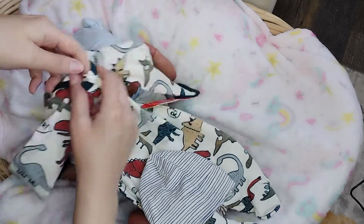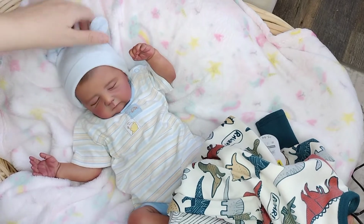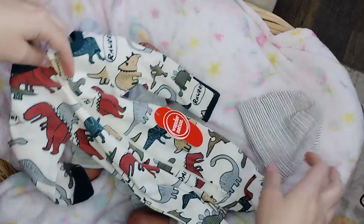Let's get this off the hanger. Look, he's under there. Poor sleeping baby. I'm having a hard time taking him out of this outfit, guys. Okay. But let's get the show on the road.